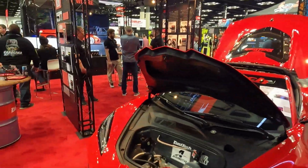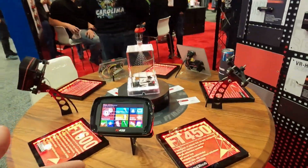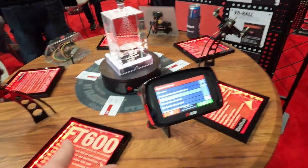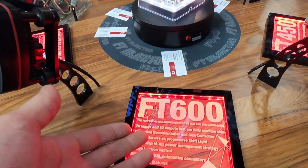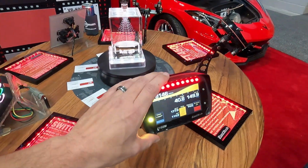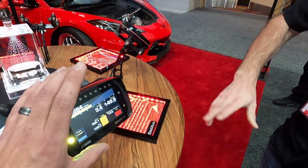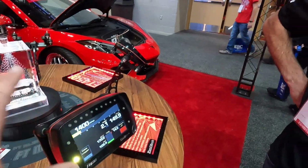Totally. I think our biggest difference from the whole market was to have the ECU and the dashboard integrated. That was one thing I wanted to really show off. We'll walk over here and see. This is their line of ECUs, and we have the FT450 and the 600, which is what we run in my car. But this thing is the entire computer, dash, display, interface. This is everything all in one box.